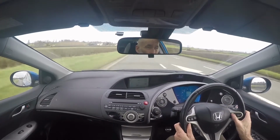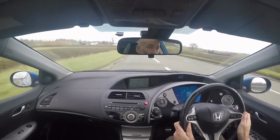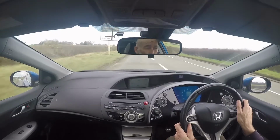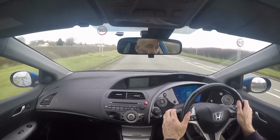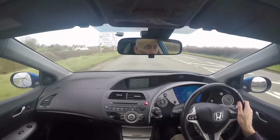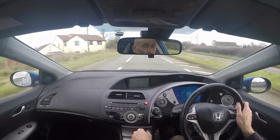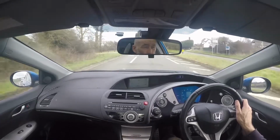Just checking the cruise control function working exactly as it should. Also driving at speed, just listening out for any wind noises that shouldn't be there, where you might have a damaged seal on a door or windscreen or sunroof, but all very quiet in here, exactly as it should be.